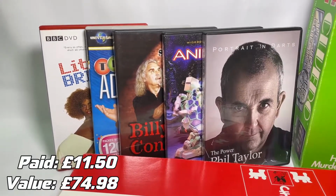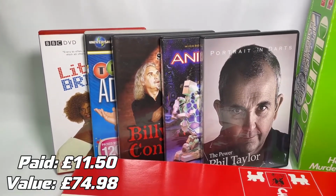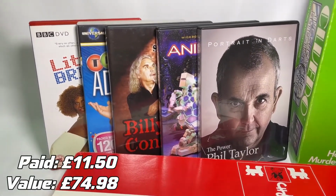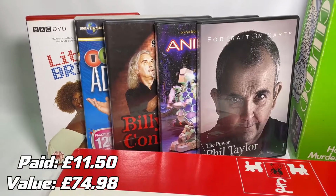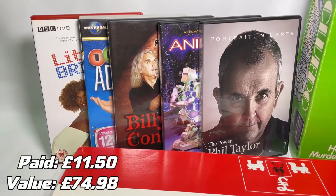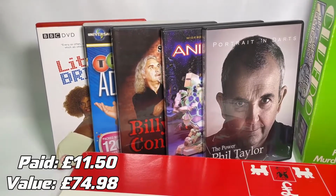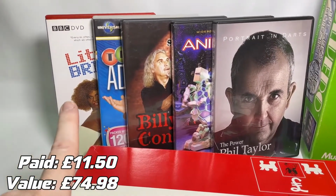So I wanted to get a new case and replace the white Wii case with a black normal DVD case. So I thought, tell you what, I'll just pick some random ones. So we started off, I think I picked up Little Britain.